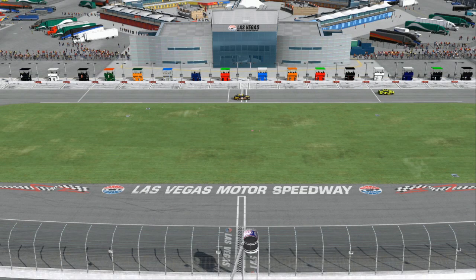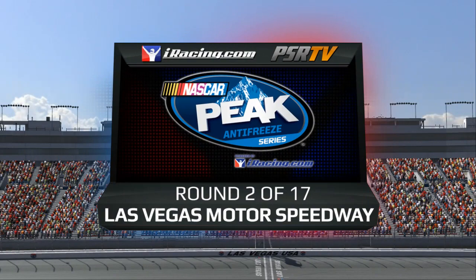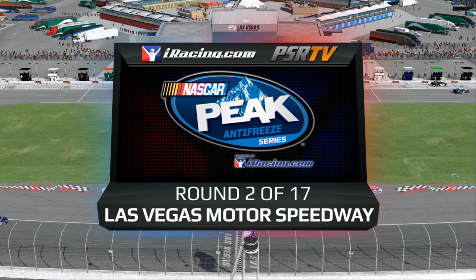The road to $10,000 rolls the dice this evening at the Las Vegas Motor Speedway. This is round number 2 of 17 on the NASCAR Peak Antifreeze Series, powered by iRacing.com, and we are getting ready for 167 laps around this tricky 1.5-mile oval. Tim Terry, Tony Stevens, Joe Cortez here to call all the action for you.